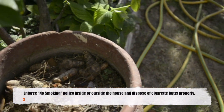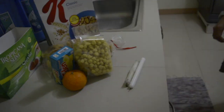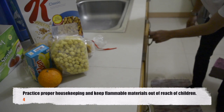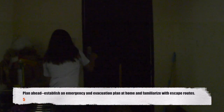Number 3. Enforce no smoking policy inside or outside the house and dispose of cigarette butts properly. Number 4. Practice proper housekeeping and keep flammable materials out of reach of children. Number 5. Plan ahead. Establish an emergency and evacuation plan at home and familiarize with escape routes.